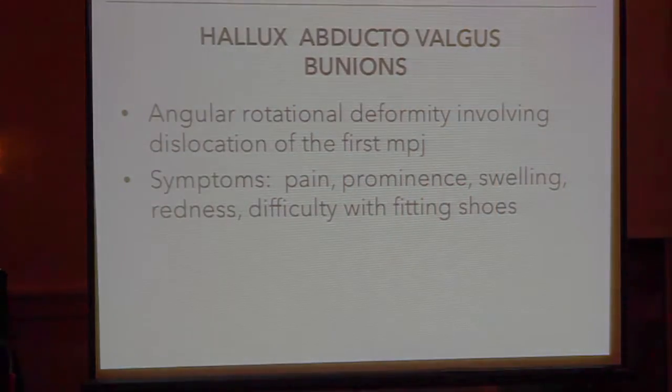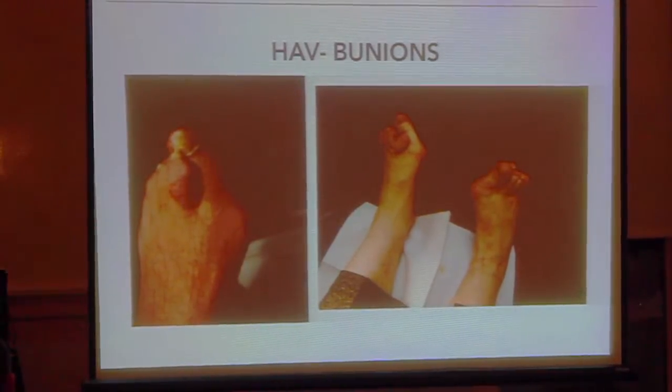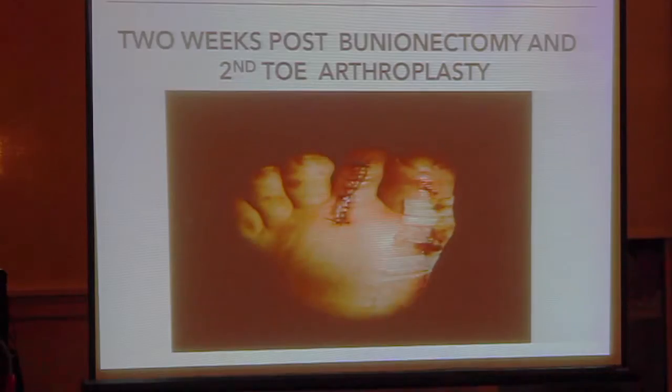And then another forefoot condition is the hallux abducto valgus, or the bunions. It's an angular rotational deformity involving dislocation at the great toe joint. You have pain, prominence, swelling, redness, difficulty fitting shoes. Some of these can be quite horrendous, and you can see how hard this foot would be for a normal shoe. These patients all need custom diabetic shoes and offloading.